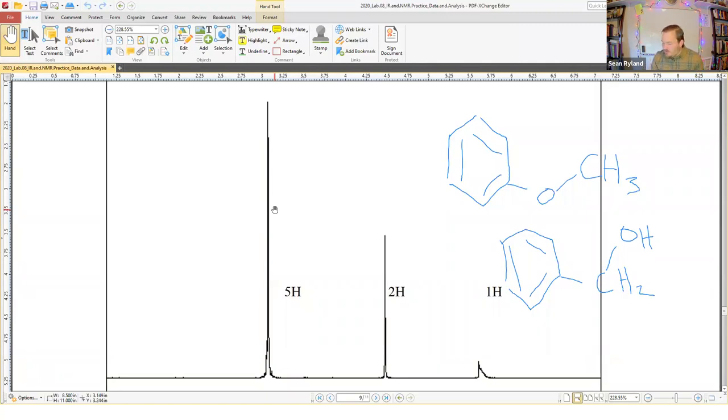And remember that the shielding in alcohol oxygens in general are funny in NMRs. They don't always show up at all, frankly. If we actually took our NMR data ourselves, occasionally you can get a proton attached to an oxygen that just doesn't show up with any coupling at all. It'll show up as a signal almost always, but you can't trust the splitting if it's an OH. And you can't really trust the chemical shift as much either.